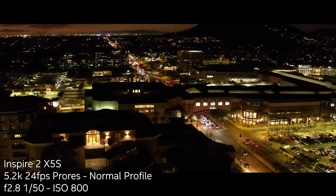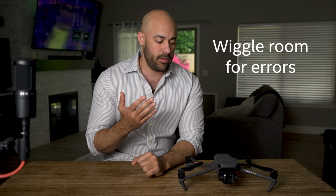Low light filming is also a better time to use D-Log because you don't get the harsh contrast that comes with the normal profile. Another thing, if you want to guarantee you have the most to work with, the dynamic range and that amount of data that you're filming with on the Mavic 3 Cine means that if you screw up, and it happens, you have a lot more to work with to recover.